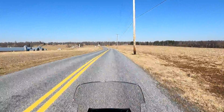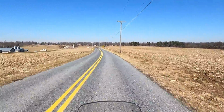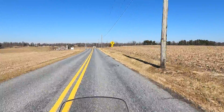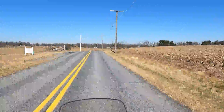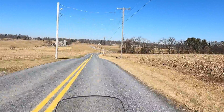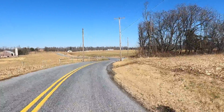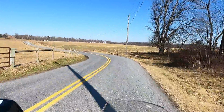And I'll say this right off the bat, on a back road, the Honda is a little bit less intimidating. It doesn't generate the speed as quickly as the Kawasaki, but it's lightweight. It seems to handle very nicely.